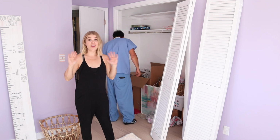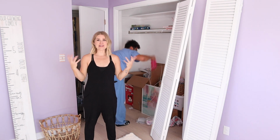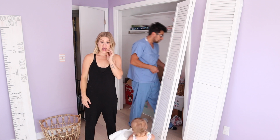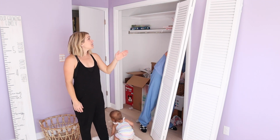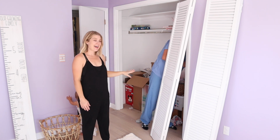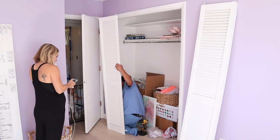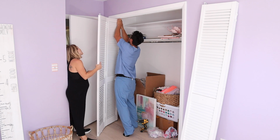But overall, it's so cute. It tones down the purple in the room so much, but just makes it look really soft and airy and sweet in here. A nice, clean, fresh palette. So John's going to just put the closet doors on and disguise that, and then we're going to hang up her decor.